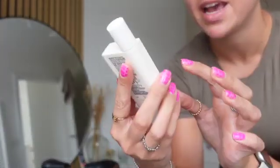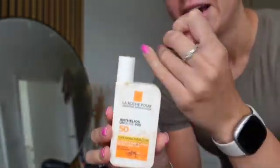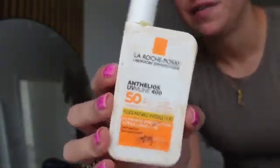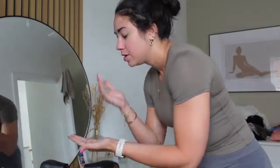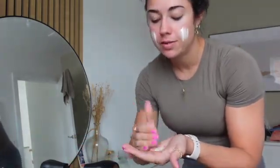Always use this, oh god, the hair, every day. It is the La Roche-Posay, I don't know if I'm pronouncing that right, factor 50 face cream. So I always put this on every day because, you know, anti-wrinkles and all that, even if it's not very sunny. So this goes on.